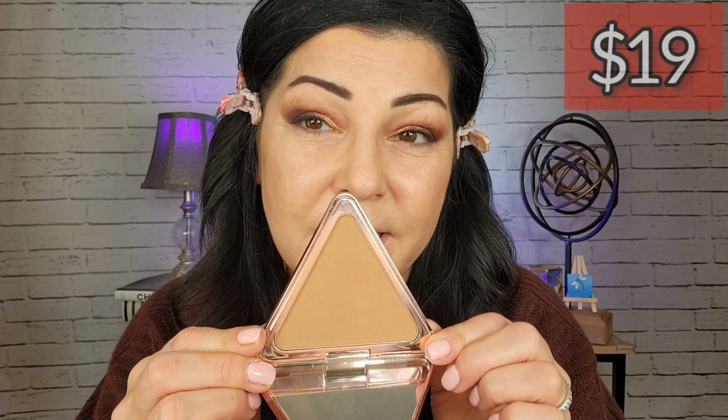And what I love too, there's still that radiance shining through, just very healthy looking. But I am going to go over it with their powder bronzer, and I got mine in the shade Light. So it looks like this. And what I'm going to do is just a very light dusting, just so you guys get an idea. I will swatch it though for you.